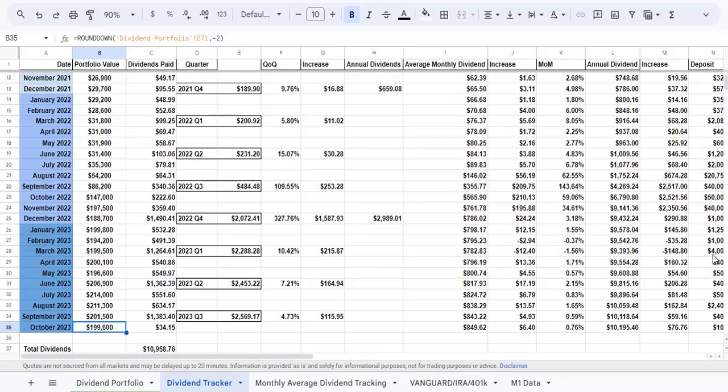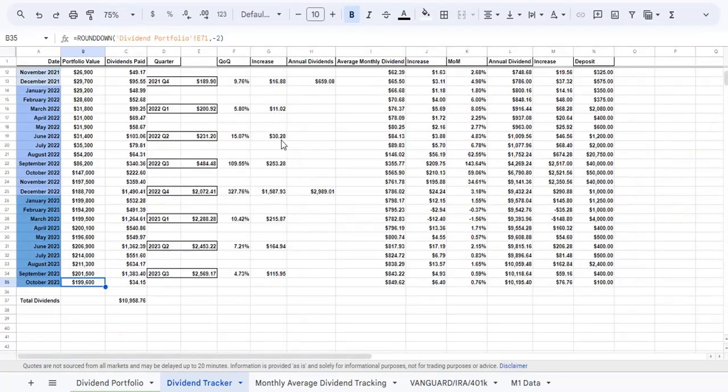Let me make this a little bit smaller so we can see everything in it. That's pretty small, hopefully it's still readable, but you can see I did a $4,000 deposit, even one for $2,400, and even after those deposits, I'm still only $100 higher in portfolio value than I was in March. That just shows you how much the market has been dropping lately.